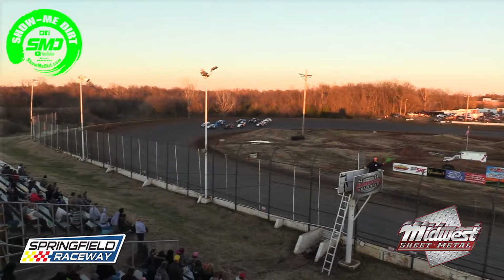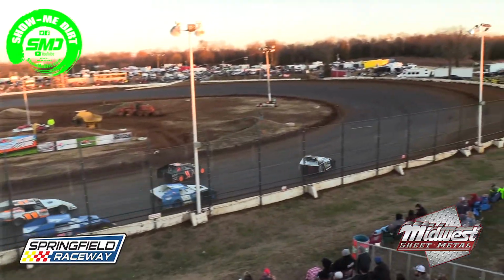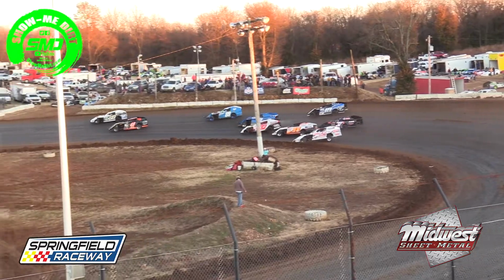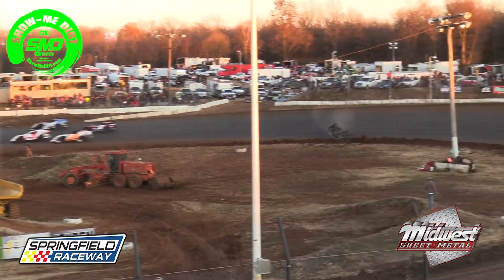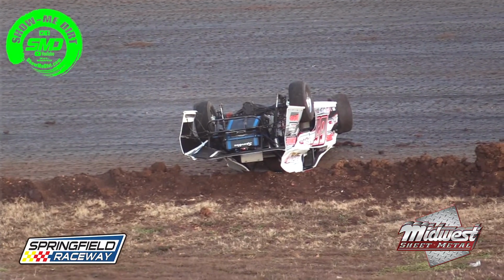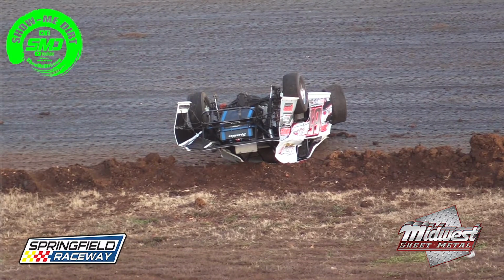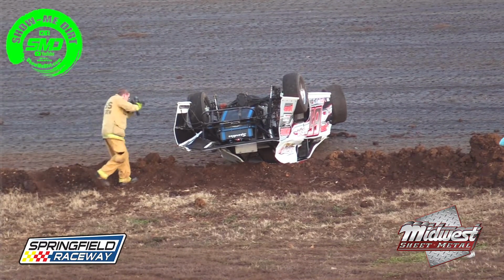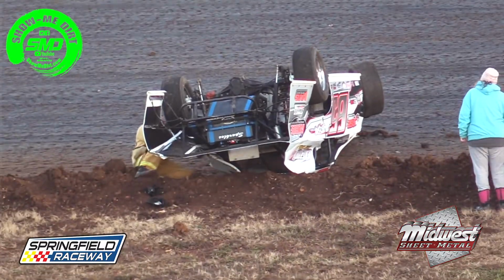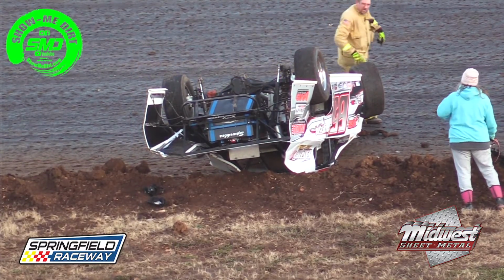Here we go, off of turn number 4, heat race number 4 to the green. Oh, we've got trouble over in turn number 2. That's Jackson up on his lid. He just got into that bottom berm and turned it over, and the red flag will wave. So Jackson down on the inside berm turns it over, and the red flag will come out here on heat race number 4.